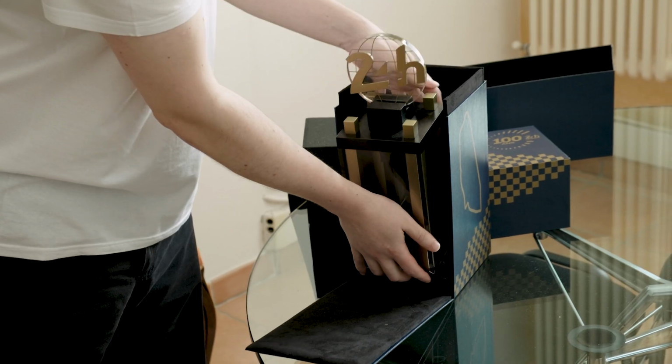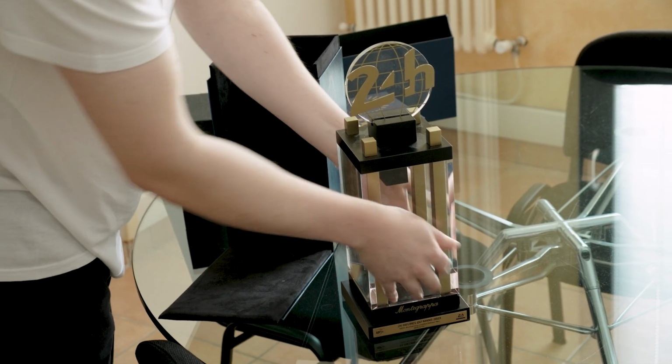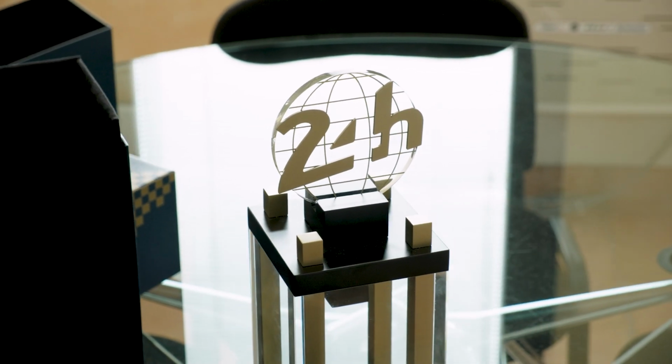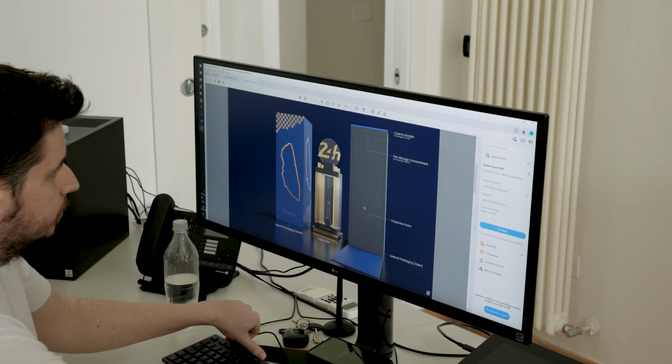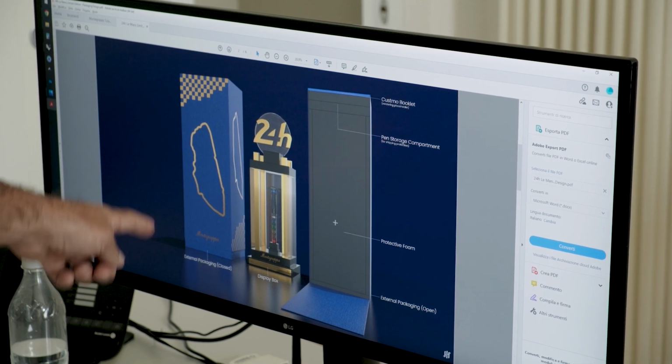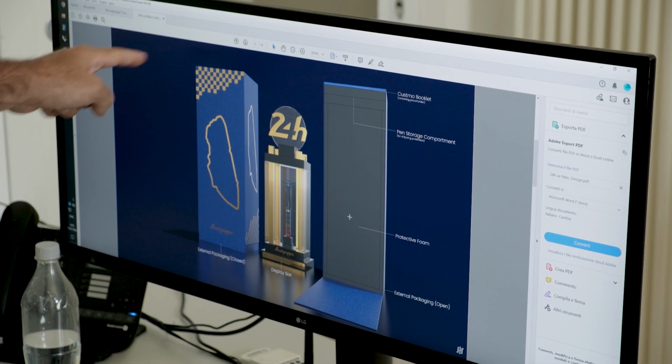We do not manufacture the boxes ourselves, but we design the boxes, the concept, everything in-house. So we work with 3 or 4 different suppliers, and each of them is specialized in a different kind of, let's say, techniques, materials, or finishes. But the idea, as I mentioned, comes from us.